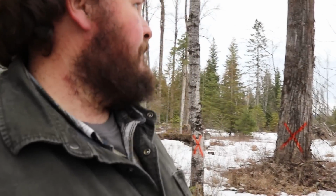So, I've got some trees marked, and the next thing we'll do is get in here with saw, chainsaw, and machine, and start clearing this out.